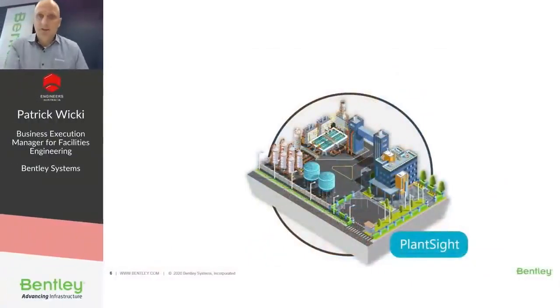Thanks, Marine. Yes, indeed, Bentley design applications do bring some key advantages to the table when collaborating with our digital twin solution to further increase productivity. Let's have a look at a possible solution diagram.